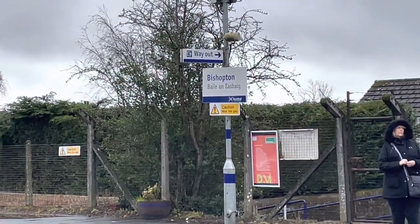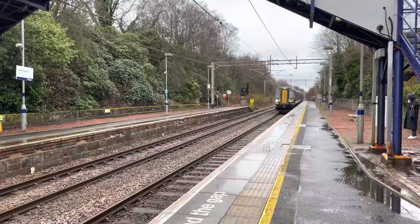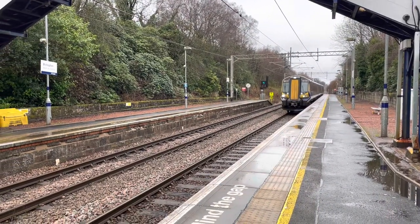Today's Wednesday, the 5th of April 2023, and welcome to part 3 of the Roundabout Ticket Challenge. And here's our tour, it's 388013.